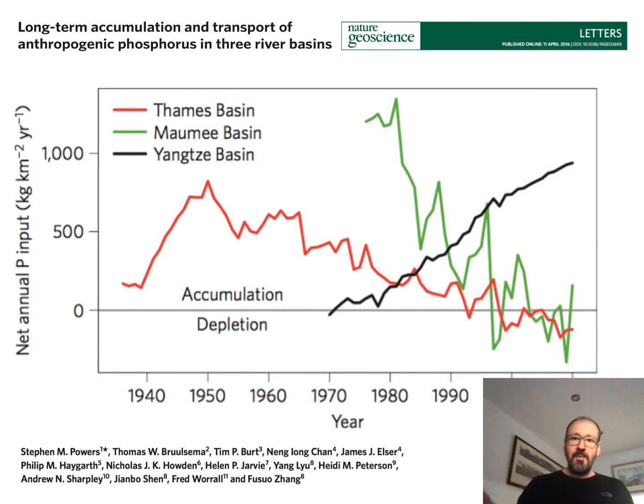I'm going to come back to the Eden and the demonstration work, but also wanted to highlight this other paper which we published not too long ago. Steve Powers led the paper, a really nice study where we compared three world rivers. River Thames in blue, in red, that's the long-term time record here from the 1940s up to present day. And what we showed is that over the years we managed to clean up the phosphorus emissions to the River Thames, mostly through sewage cleanup, actually, not necessarily cleaning up the agriculture. And then similarly the Maumee River, which is in the Great Lakes in the northern US, that's been cleaned up since the 1970s because of cleaning up agricultural practices. And then this black one is the Yangtze River Basin in China, which, according to our calculations at the time, was actually increasing in the net annual phosphorus input.